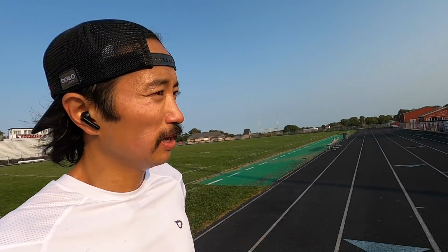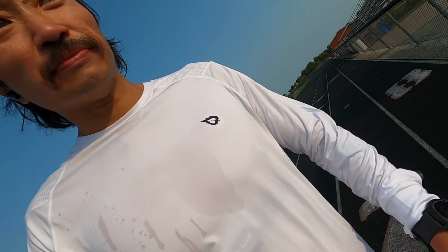All right, sorry. All right, 10 miles on the dot, at least according to, let's finish this activity. 10 miles on the dot, according to the Coros Apex and the track run feature.